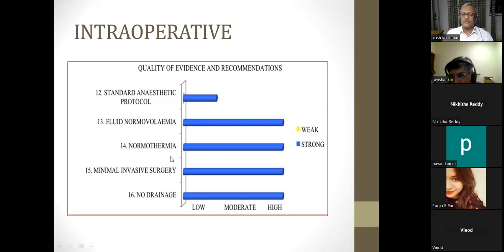Pooja: Yes, sir, even I had that same doubt. We also follow the same thing. We give mechanical bowel preparation. Ravi: Sir, I think this debate will keep on going.